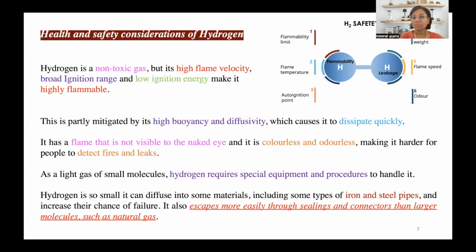Hydrogen's flame is not visible to the naked eye, and it is also colorless and odorless. So whenever there is a hydrogen fire or leakage, it is very difficult to detect it. And hydrogen molecules are very small molecules. Therefore, to handle hydrogen, there is a need to use specific equipment and specific procedures.